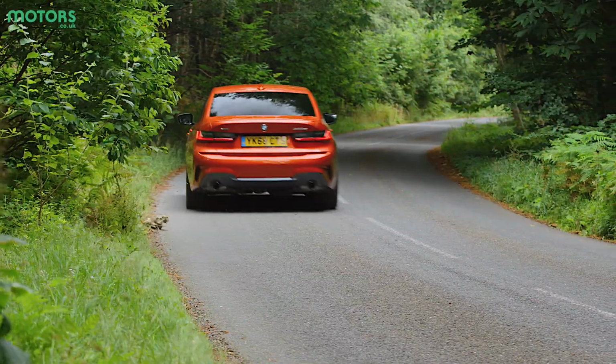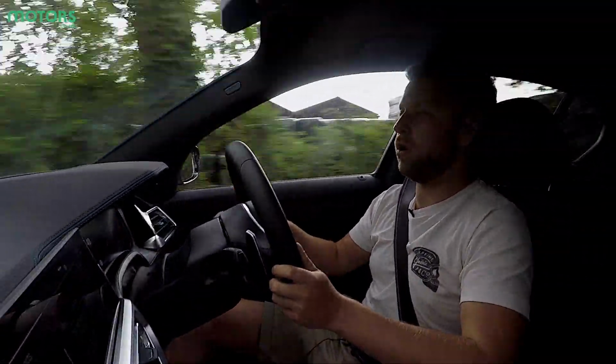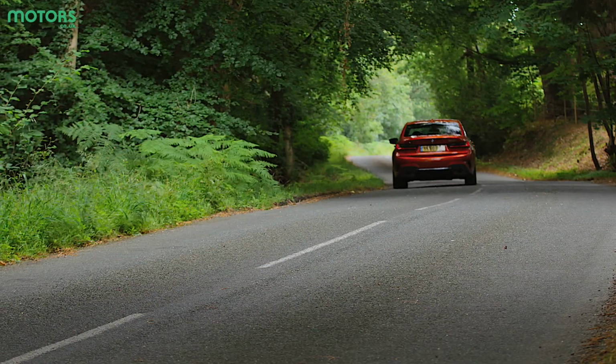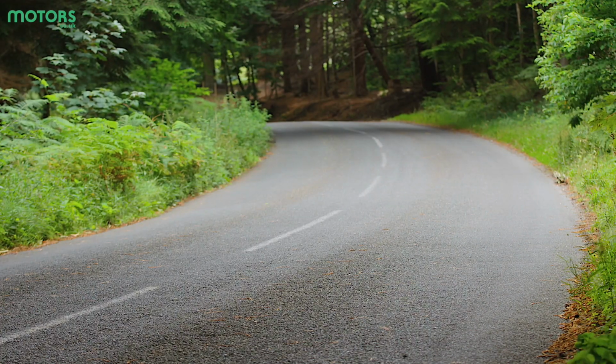Now, this car is an M Sport version, so what that means is that you get a lowered ride height and stiffer suspension. What does that mean out on the road? Well, it does mean that the 3 Series is a little bit firmer than other cars in the lineup. If you're after the best ride quality possible, then we'd opt for an SE model which sits on normal suspension.